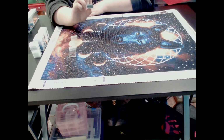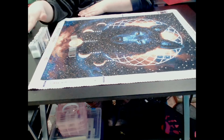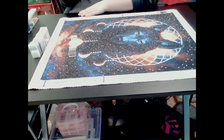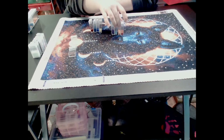Beastie. Hello Beastie. She does have a lot of 310s, and I did open her up and get her up already. So that is one I'm going to put the brakes on. But these are all the colors I had in here.